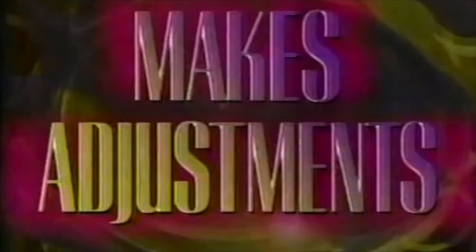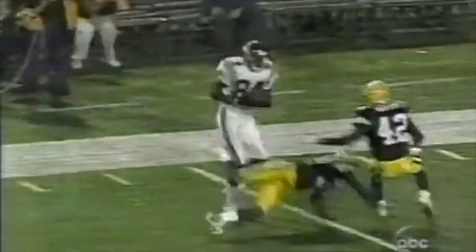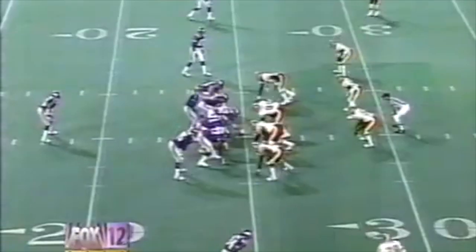See, first of all, he has great speed, and he can accelerate on the fly. And the second thing, he adjusts to the ball in the air so well. I mean, it's up there. He'll come back to the ball. He'll make the catch. You'll be seeing a lot of Randy Moss as well.